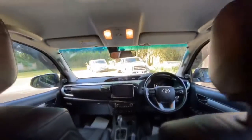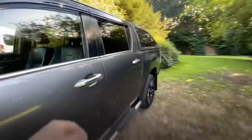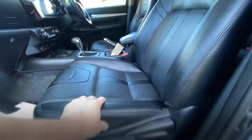All the backs of the seats are really clean. It's got an armrest with cup holders in the back. Fitted mats. Yeah, everything just looks really super clean. Have a quick look in the passenger side. I can't tell you how firm those bolsters are. It really suggests that they've not been used.